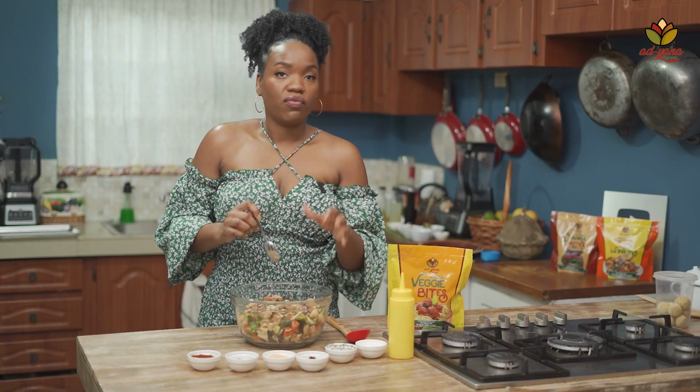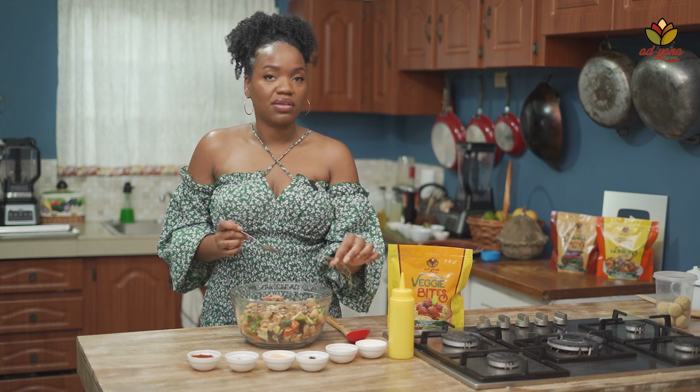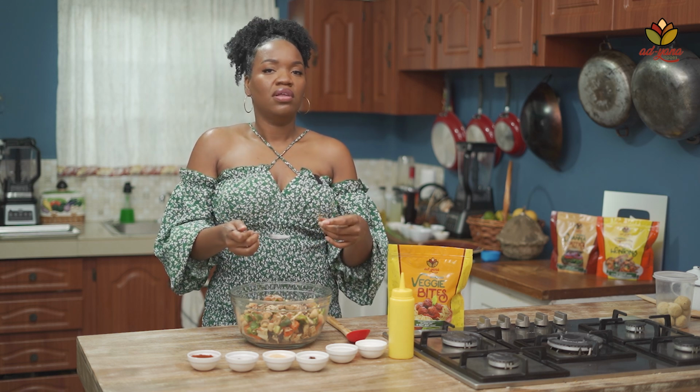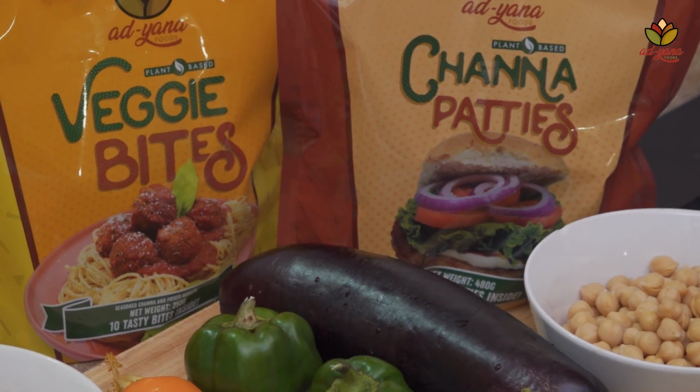Every time we drop off the product at a retailer or at the grocery, the first thing they ask is, is this a local product? And that's kind of the level we wanted. We wanted to have a packaging and a product that could match and surpass that of the foreign market.